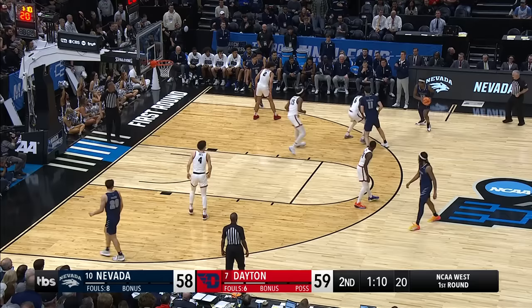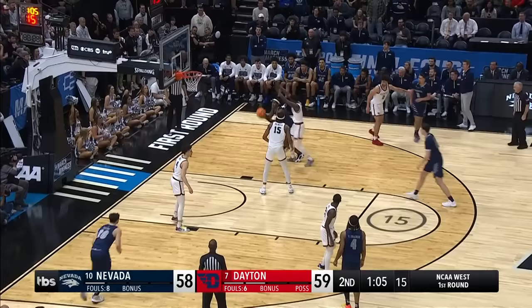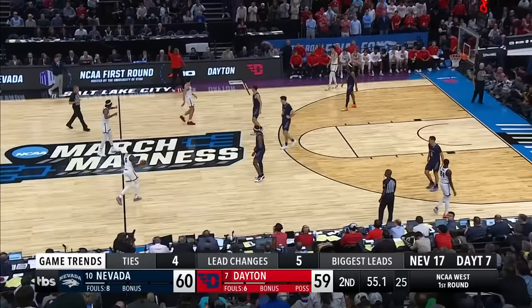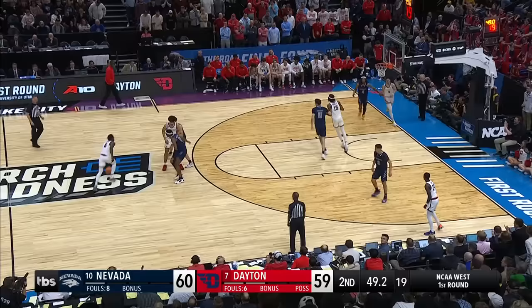Blackshear, you know where he's going. You know where he's going. To the window. He's going to the mid-range. The mid-range maven. Nevada back in front. Under a minute to go in regulation. Five lead changes. Four ties. It's coming down to the last 45 seconds.